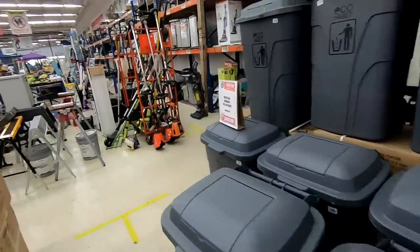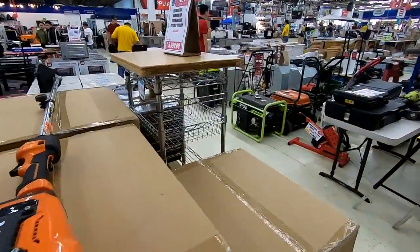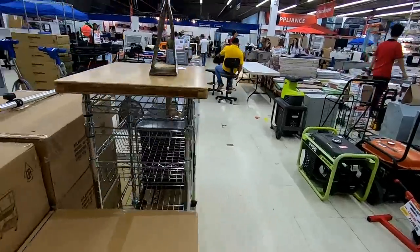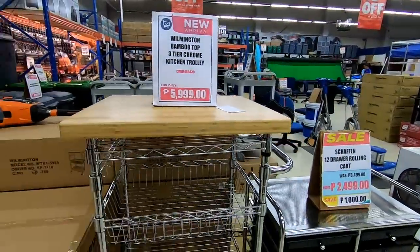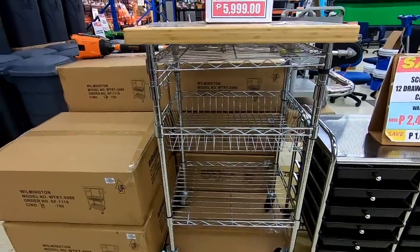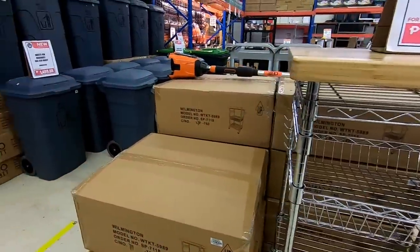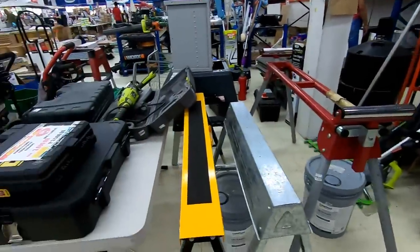They had a riding lawnmower up front. I forget the brand name. And here they have a lot of what we call weed whackers, and additional shelving. That would be nice. That would work out good in my kitchen, but a little more than what I want to spend, 6,000 pesos for what I want it to do. And lots of weed whackers.